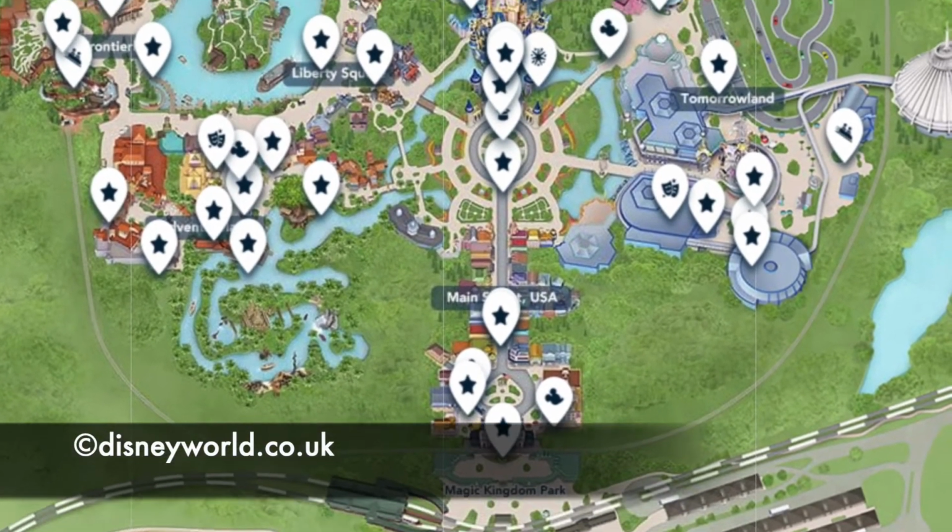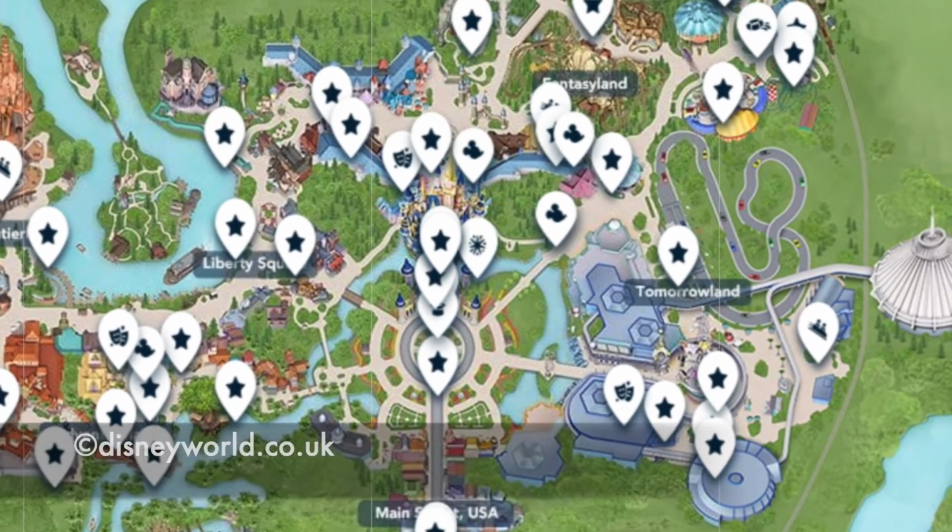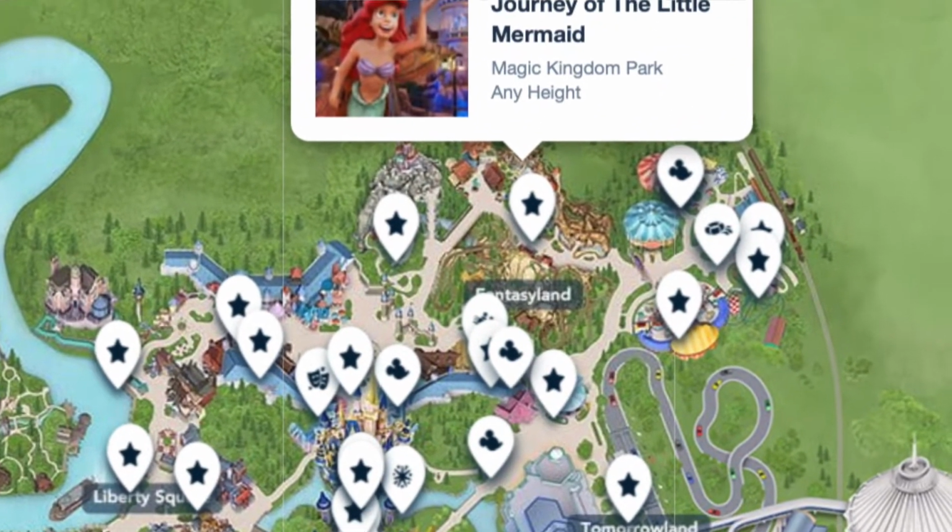I quite enjoy it. Many Adventures of Winnie the Pooh is a lot of laughs, and so is Under the Sea, the Journey of the Little Mermaid. Again, it's a dark ride, so you go aboard a clam and you go around and you get retold the story of the Little Mermaid.